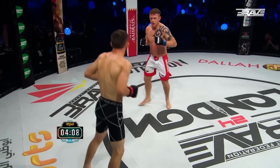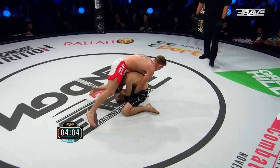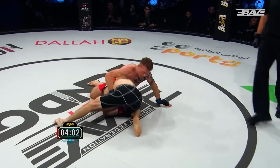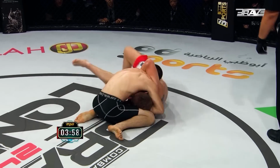Nice combination and digs right into the body. Beautiful work by Cleary, starting to get comfortable in there, and yet again turns Magomedov into that wrestler. But as we see that takedown, do you really want to turn that man into that wrestler?